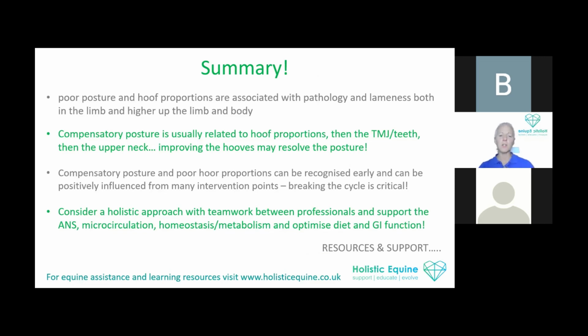Compensatory posture is usually related to hoof proportions, then the TMJ, the teeth, then the upper neck. Improving the hooves may restore the posture, or you may need to look at other elements. Compensatory posture and poor hoof proportions can be recognised early, and we can positively influence these from many intervention points, but we must break the cycle.